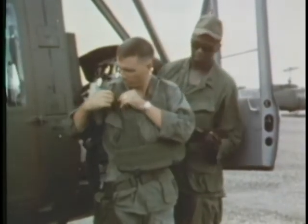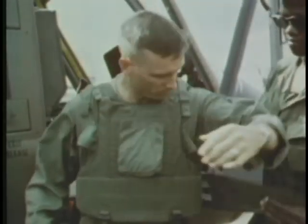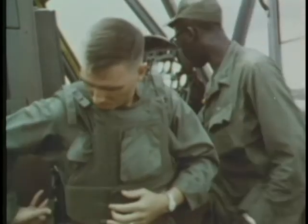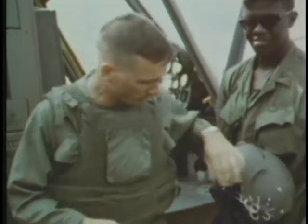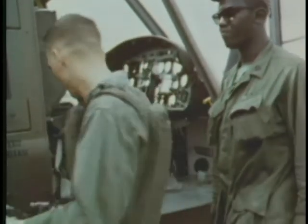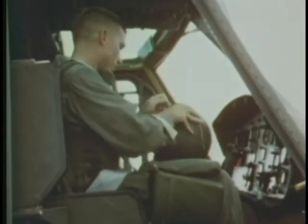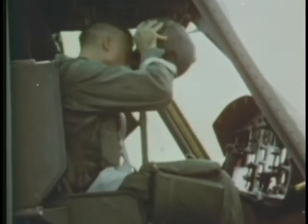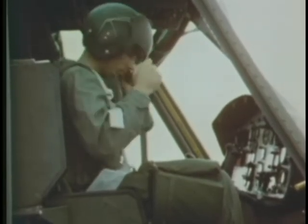The air crewman's new armor consists of a cloth carrier or vest with large pockets at the front and back, where the curved armor plate panels can be inserted. This lightweight armor is not made of metal, but a fused fiberglass and ceramic, and does not restrict a man's movement in any way. So far, there has been much praise for this new equipment, which has already saved many lives.